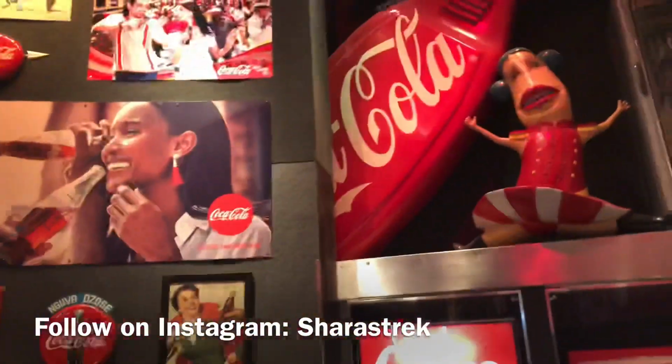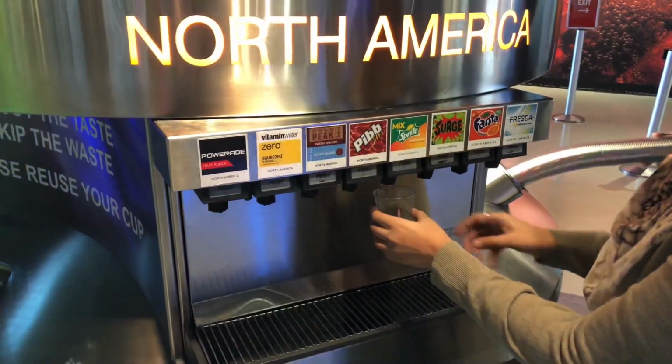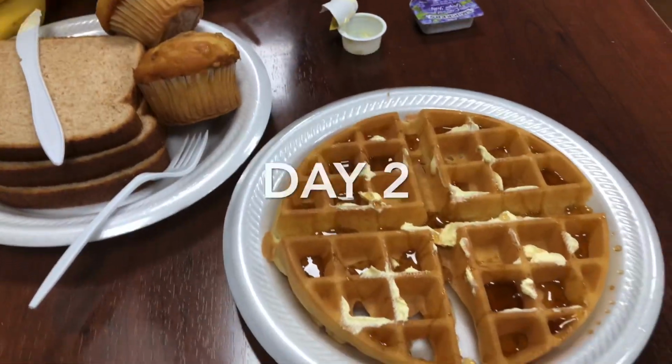That's the day 1 of our Atlanta trip. What all we did in the day 1 inside the World of Coca-Cola, tasting 100 plus drinks over there. So let's see how the day 2 went for us. So the first thing in the morning we had our breakfast and started for the day.